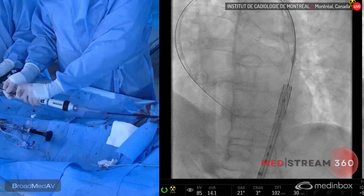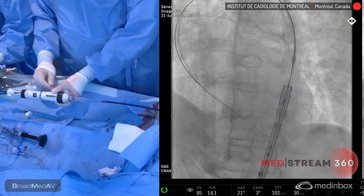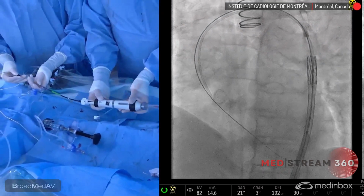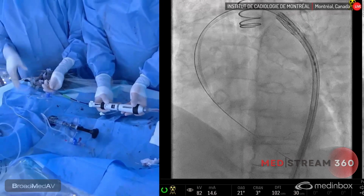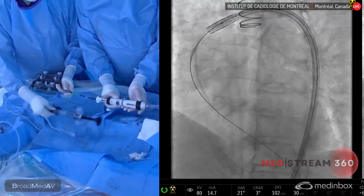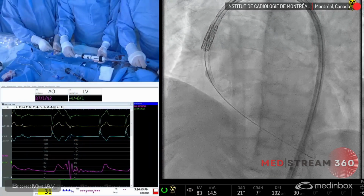Perfect. Okay, I'm going to connect the pacemaker. So the pacemaker is connected. We're going to flex as we go around. Okay, we're going to cross the valve. We've already tested the pacemaker.